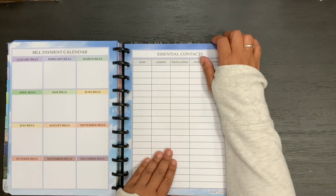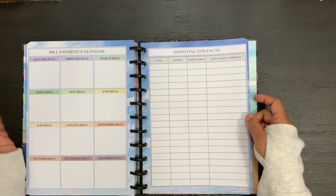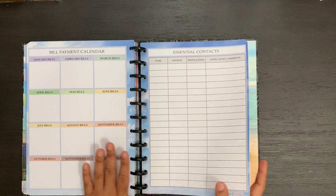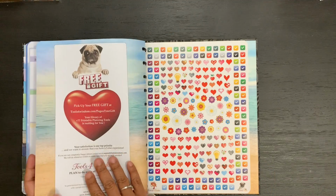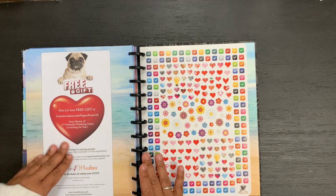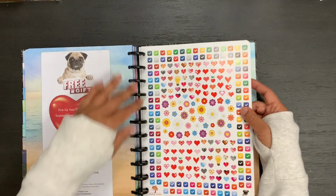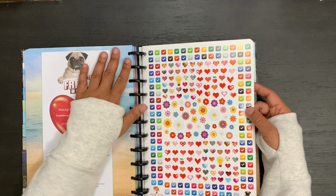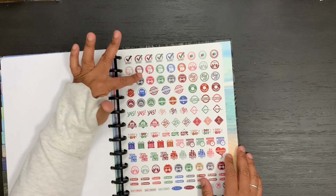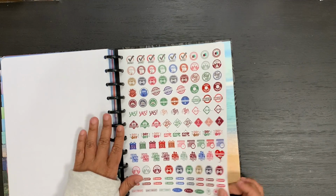And then we have essential contacts, which again, I always think is important because if your phone doesn't back up to the cloud and then you lose it and you don't know anyone's number because everyone's number's in the phone now and not in your mind, puts you in a bad place. So not necessarily a bad thing to have essential contacts. And then it has some type of free gift here for Tools for Wisdom and a small page of stickers. So we have some checks here, some deco, it looks like. And then we have some get it done, idea, workout, bill due, you can do it, relax, just some of those type of stickers there.